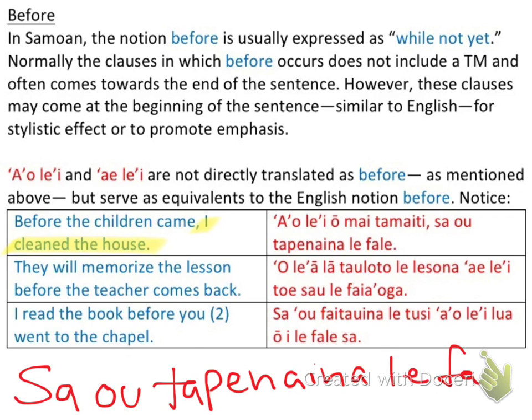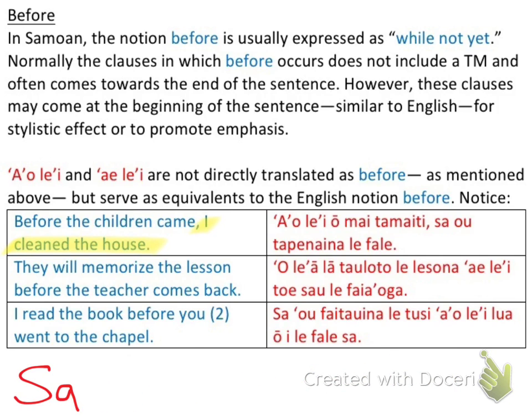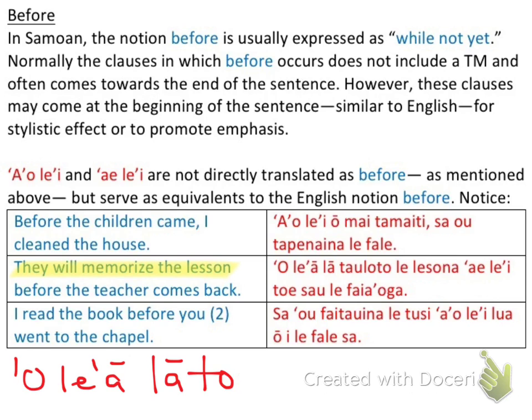Okay, so hopefully translating these sentences together helps, and then you can practice doing that on your own. The next sentence, let's again do the first clause of the sentence, and that's they will memorize the lesson. This part doesn't have the before in it, and so I will have a tense marker. So this olea will take place because it's in the future tense. They will indicates to me a future tense. Olea, and then I didn't really clarify. You could use lato or la, and in this case I'm just going to use la for those two.